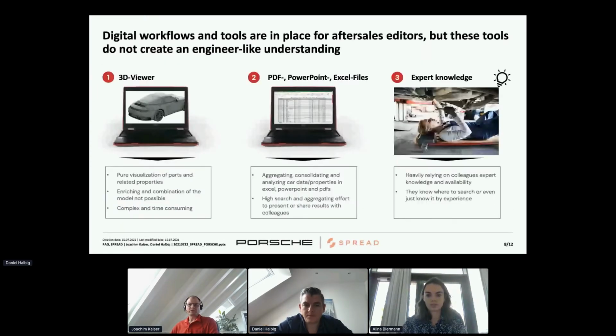So how do we do the editing or the authoring of the information? Our authors go through several tools. We do have a lot of tools. Everything is digitalized, of course. Nothing really happens on paper anymore, but it's just a lot of unconnected tools, such as 3D viewing and CAD model tools that help us create the pictures.